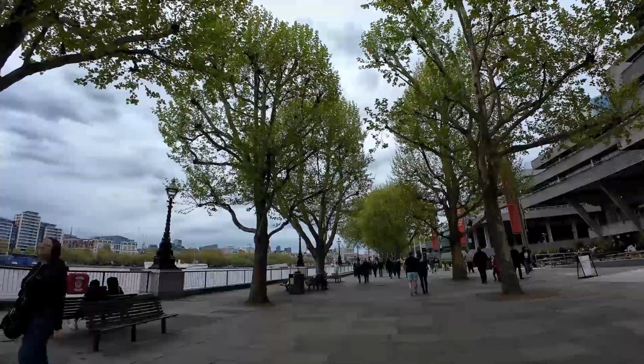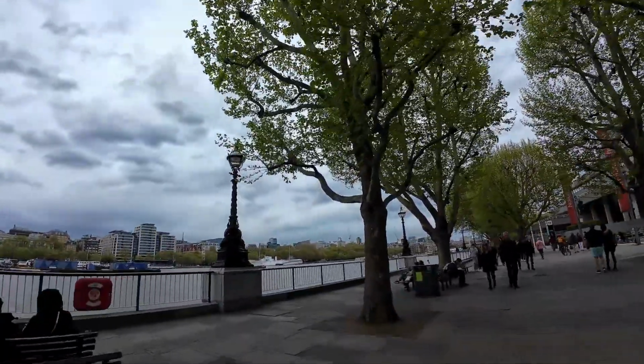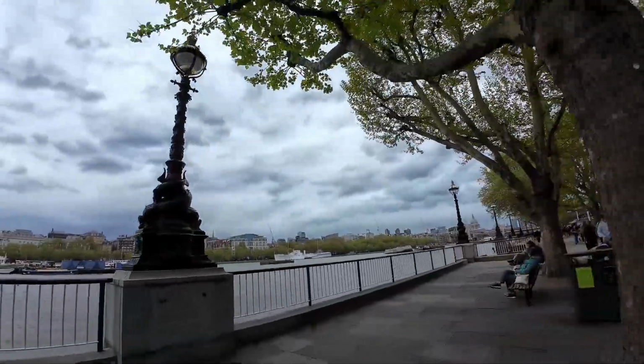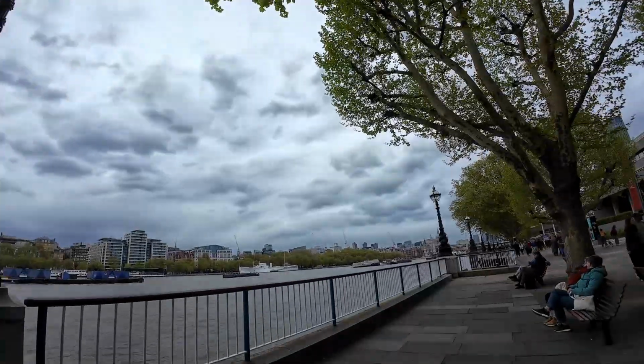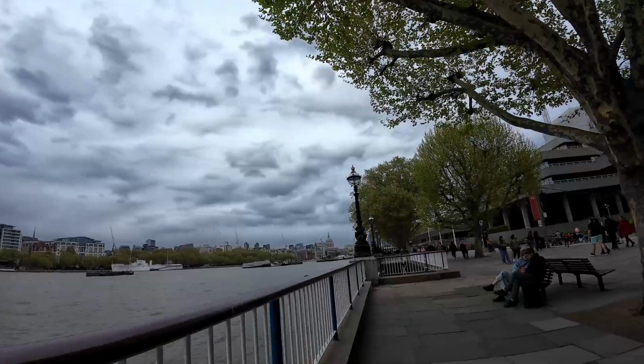You can get to see all the sights through here because you'll see everything from obviously Westminster to the Big Ben and House of Parliament, all the way down to St Paul's, Tate Modern, and obviously the Tower of London, and also where we're going to end up, down by Tower Bridge.